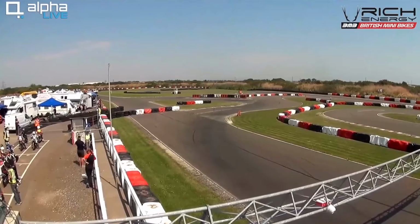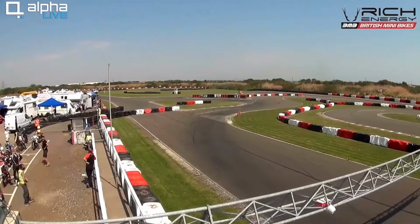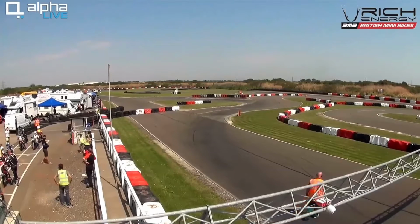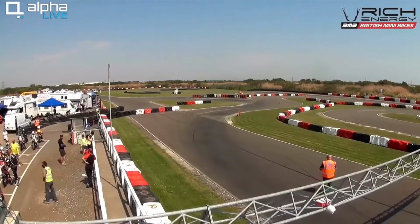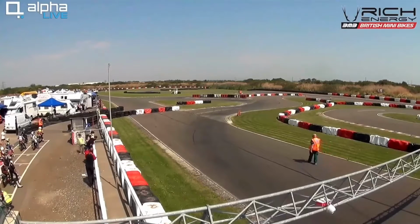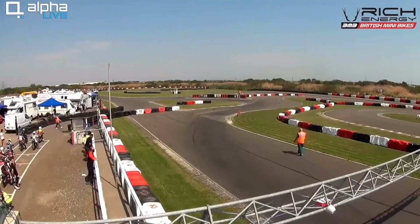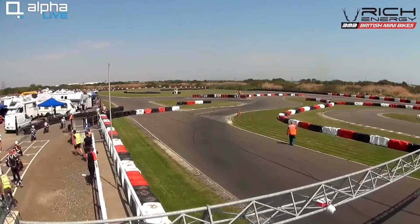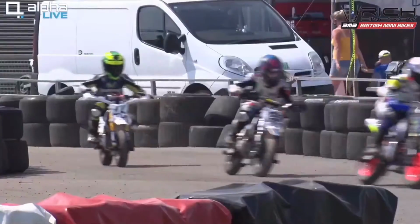A little bit later in the month, we look forward to one of the staple circuits of British mini bikes, round number 3, 29th and 30th of August. Deepest Northamptonshire for the round at Wilton Mill. Very popular circuit with the riders, and that'll be at the end of the month. And we go up north to Wigan and Three Sisters on the 19th and 20th of September, returning back to Wilton Mill on the 17th and 18th of October.